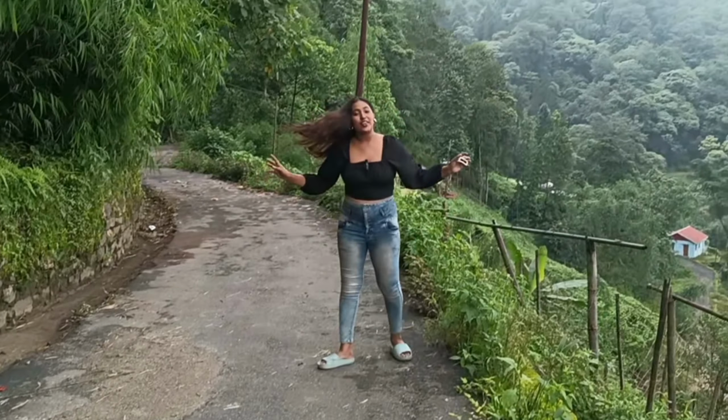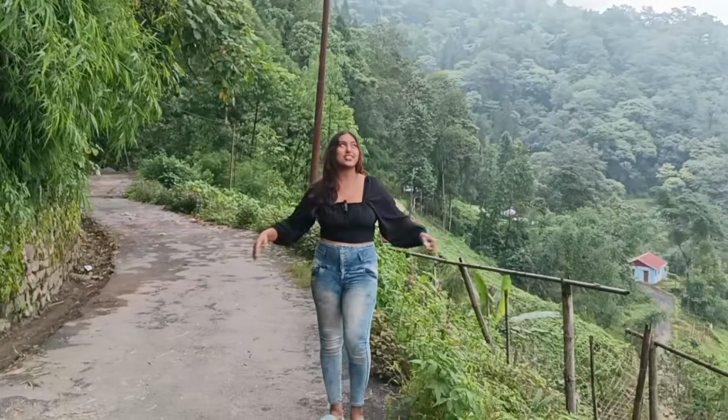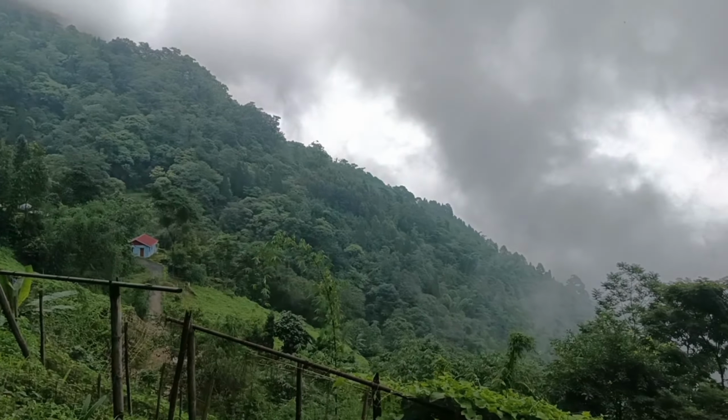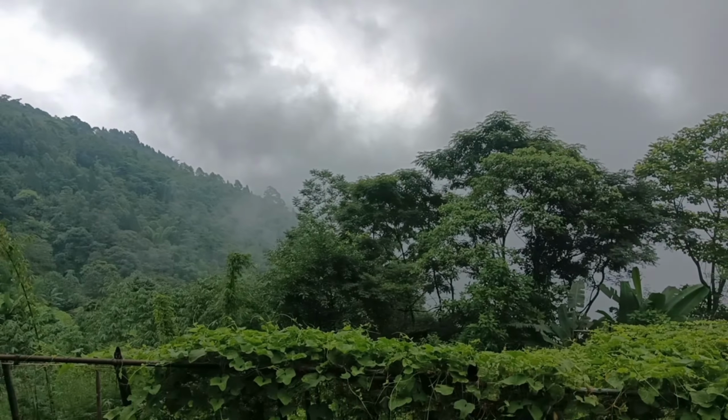At our Soureni, already parked the car. We finally reached our destination of this North Bengal tour, which is Upper Soureni, and you guys can see the view. It's super duper nice, and it's monsoon and it's not very clear. The view is not clear, but somehow it looks totally magical.